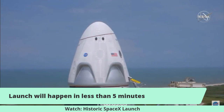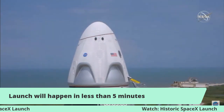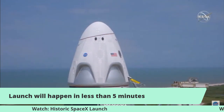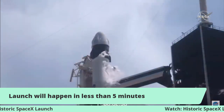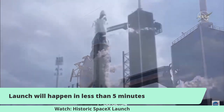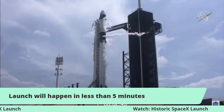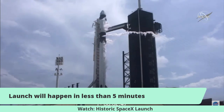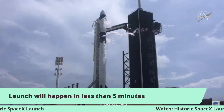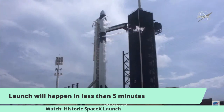MVac igniter purges. Dragon has transitioned to terminal count and is on internal power. Stage one, LOX load closed out. Okay, we're T-minus 2 minutes, 42 seconds. Stage one LOX load is closed out.